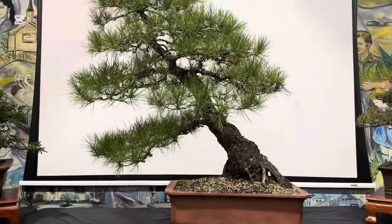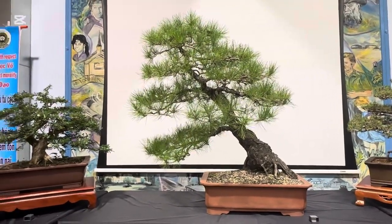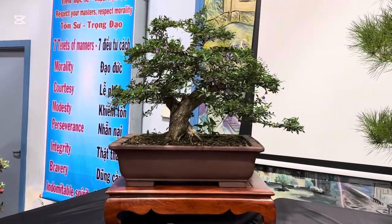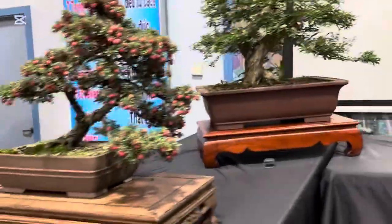This wasn't labelled, and I think it looks like radiata pine. Could be black, but it could be radiata. It wasn't labelled. Now this was a nice tree, purple flowering. I can't really guess what it is. Maybe someone knows it. But a purple flowering tree there.